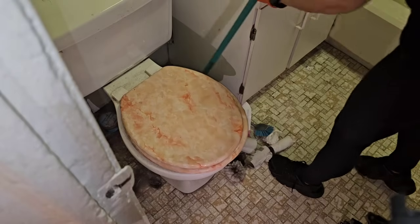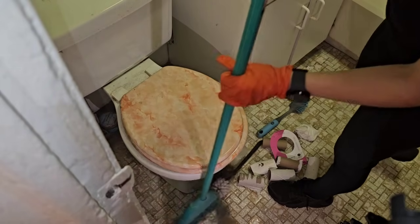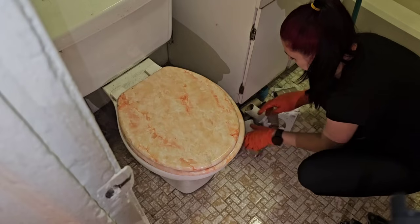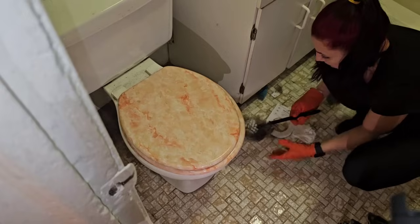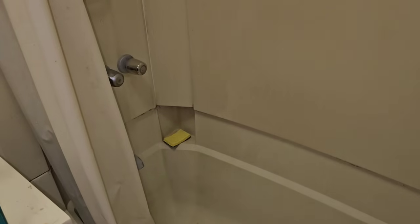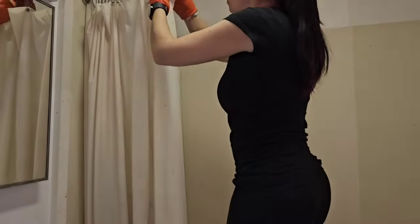I also used to sweep up a little bit just for my brain. To be honest, I don't really have experience with a shower like this. Usually I clean bathrooms with tiles, so it was really interesting how I'm gonna clean this. First, I remove the shower curtain.